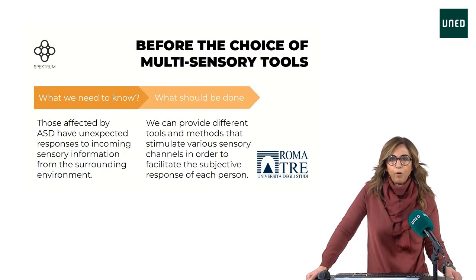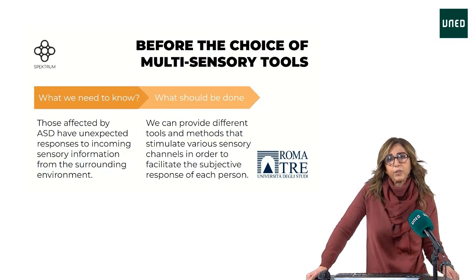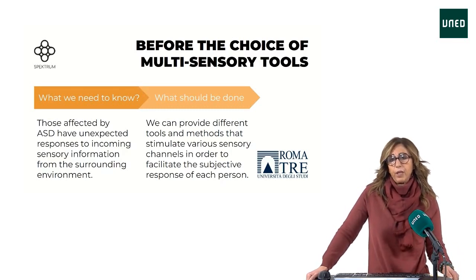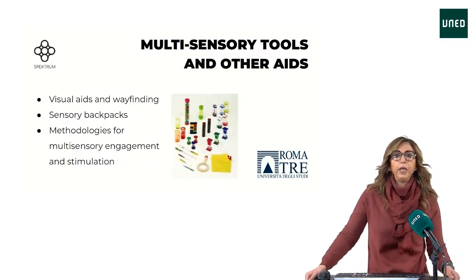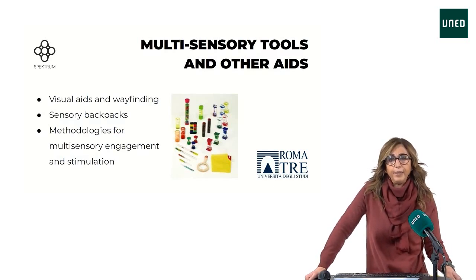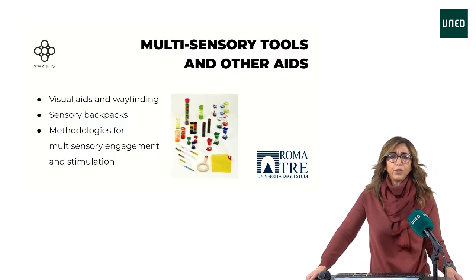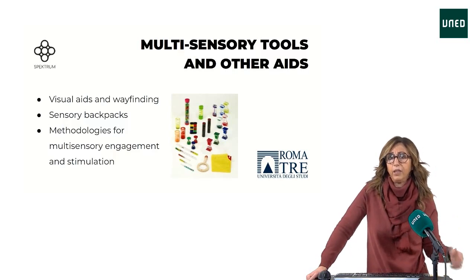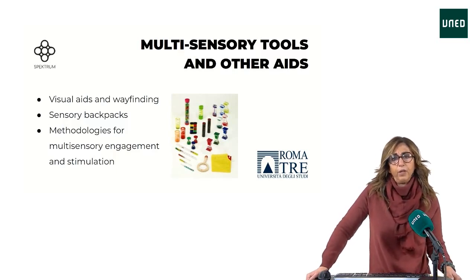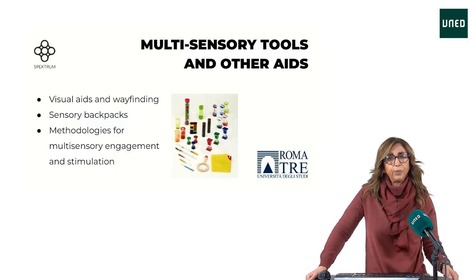The key to solve this kind of problem is to provide different tools and methods that stimulate various sensory channels in order to facilitate the individual response, feedback of each person involved in the program. So we need to be very careful and to support ASD people with multisensory tools or other kind of aids that could always keep them quiet and in a situation where they trust the other supporting educators. So we should provide the situation with visual aids and wayfinding, with sensory backpacks, for instance, with methodologies for multisensory engagement and stimulation.